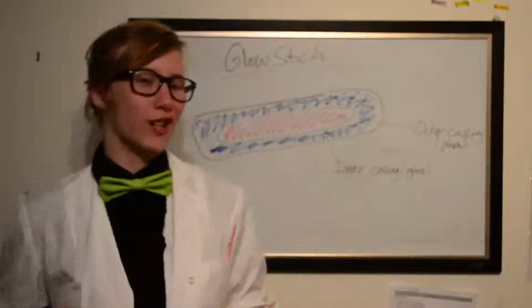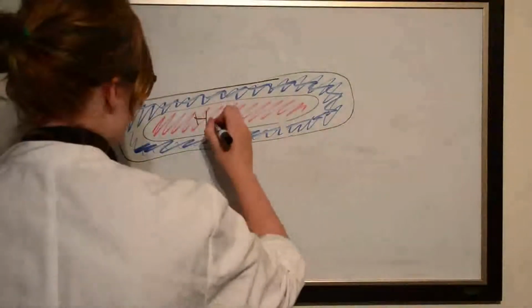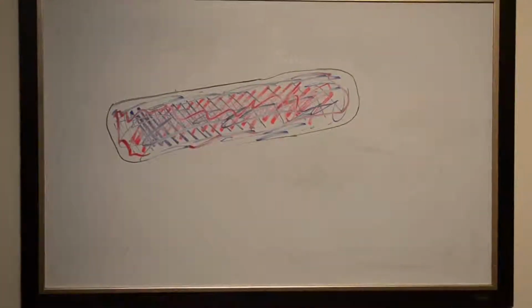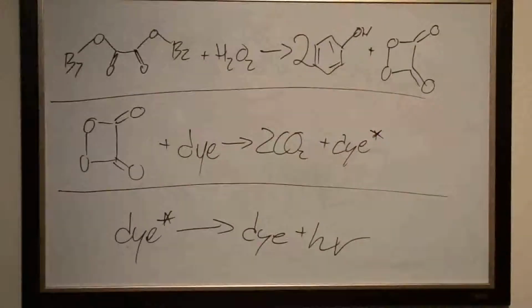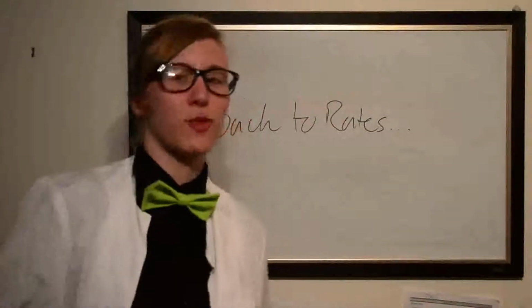How a glow stick works is there's a glass vial inside a plastic casing designed to break, and it's filled with hydrogen peroxide. The outer part is filled with diphenyl oxalate and a fluorescent dye. When the glass vial breaks, the hydrogen peroxide is released and reacts with the diphenyl oxalate. The energy released from this reaction excites the dye's electrons, and as they return to their ground state, they emit light. This process is called chemiluminescence.